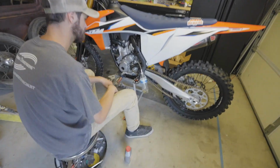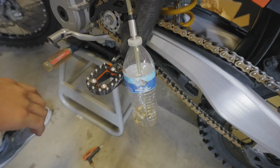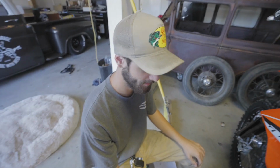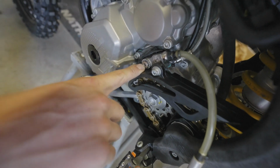All right. What is this contraption? We have to bleed the clutch to make it work nicely, like a clutch. So this adjusts it, right? Yeah, so this little screw right here adjusts it. It's like a whole new clutch.